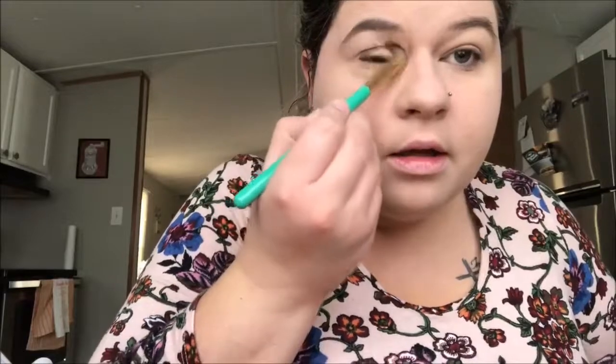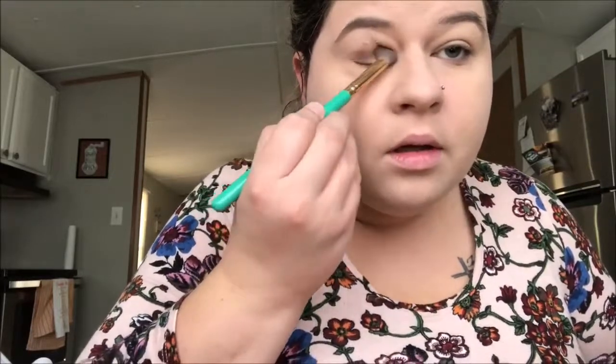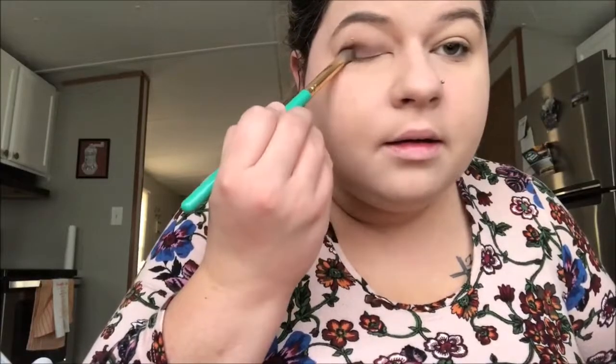The first color I'm gonna dip into is this like nude tan color for my base. Just gonna put that all over the eyelid. Next, I'm gonna go in with this mauve purple color as the base of the eyelid. Or I guess it's not really mauve purple, it's like a wine purple. I'm gonna put that all over the eyelid.